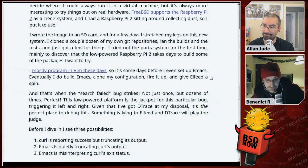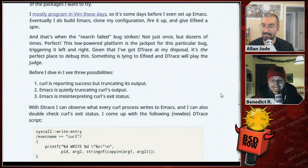So after a while of not being able to get it to happen, they ran FreeBSD on a Raspberry Pi 2, and they wrote out the SD card and played with it a bit. And they've mostly been using Vim, but eventually they built Emacs, cloned their configuration, and fired it up, and gave lfeed a spin. And that's when search failed. Bug strikes again. Not just once, but dozens of times.